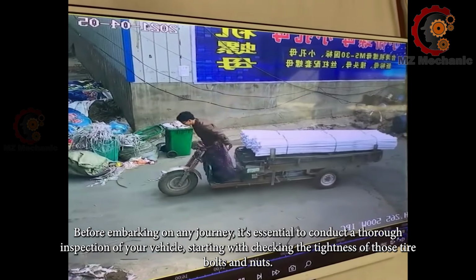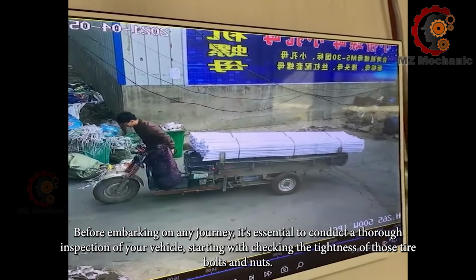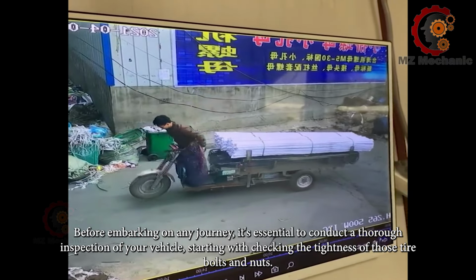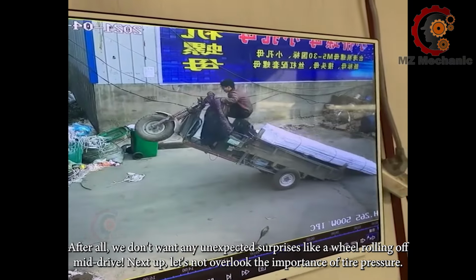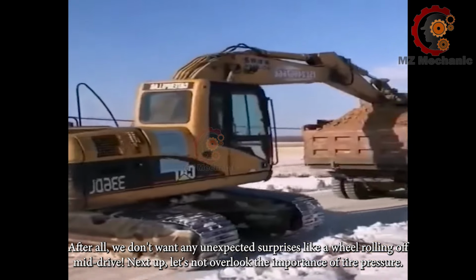Before embarking on any journey, it's essential to conduct a thorough inspection of your vehicle, starting with checking the tightness of those tire bolts and nuts. After all, we don't want any unexpected surprises like a wheel rolling off mid-drive.